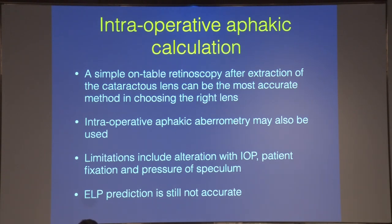Now, this is where I will stress a little. All said and done, with all the formulas in place, everything available, we still have not got to the ultimate. To prevent the postoperative hyperopic surprise, a very simple on-table retinoscopy after the extraction of the cataractous lens, with the AC filled with viscoelastic just optimally, and your best optometrist doing a refraction on the table will give you a near accurate value. You have to be a little on the myopic side, and you will not have these hyperopic surprises.